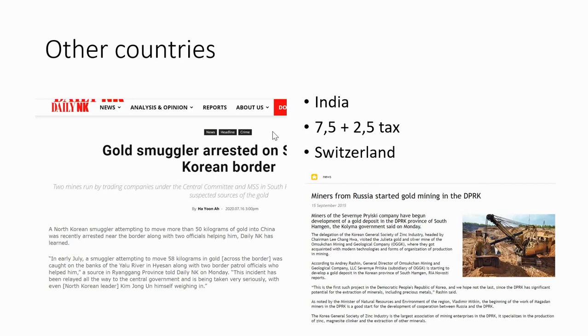Another place where there are lots of rumors that there is a lot of North Korean gold is India. And again, let me quickly explain that. In India, the price of gold is about 10% higher because there is a 7.5% tax, and then there is a 2.5% duty. And again, that means that instead of paying 56,000, you pay 10% more, and therefore it would be a country that they would love to sell gold in, because you can sell it actually a little bit higher than the world market price.